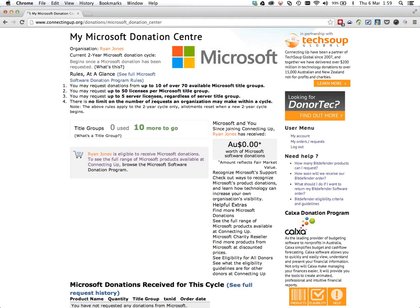So very basic version of the rules, which says that I can request donations from up to 10 different Microsoft title groups. An example of a Microsoft title group might be Microsoft Office or Microsoft Windows, and I can request up to 50 licenses per Microsoft title group. So in the Microsoft Office title group, I can request up to 50 different licenses. So what that might mean is I can order 25 copies of Office Standard, and 25 copies of Office Professional.